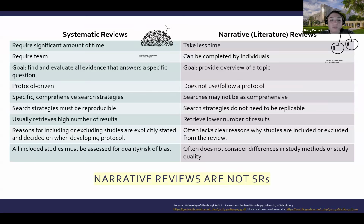The search strategies must be reproducible, meaning you should be able to copy and paste and follow exactly what somebody did, whereas search strategies are usually not reported in lit reviews. The systematic reviews do retrieve high numbers of results typically because you are trying to be really comprehensive, cast a really wide net so that you can pretty much capture almost everything that would be answering that particular question.